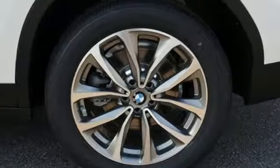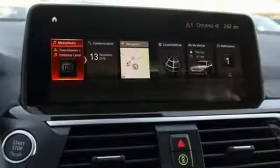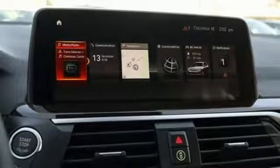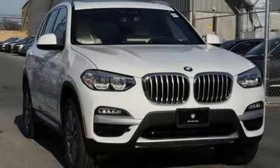Edmunds.com highlights its excellent handling, pleasing power delivery, high quality cabin, accommodating rear seats, and abundant cargo space for its size. BMW is adrenaline unleashed. Hurry in today for a test drive.